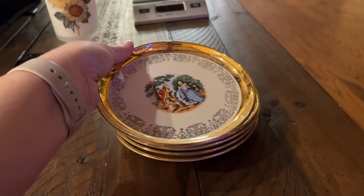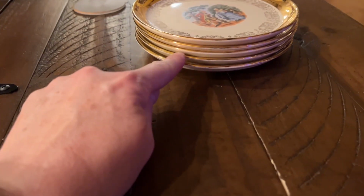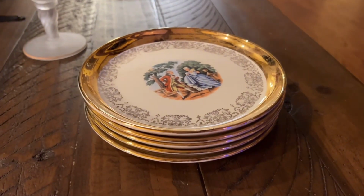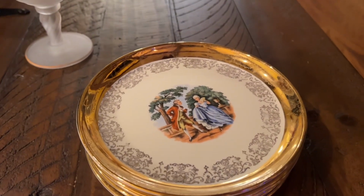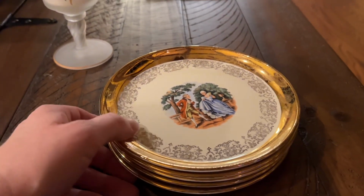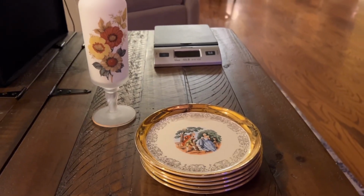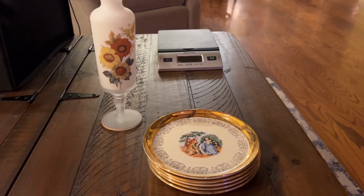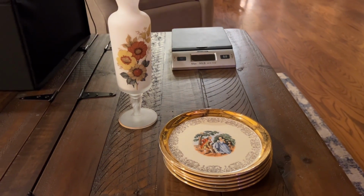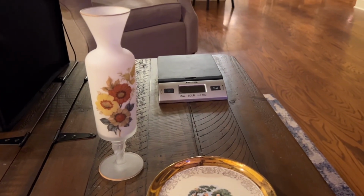So I sold the set of five for $30, which was an offer I took. And so I need to get these out. I think they're going to someone in Massachusetts. So two nice sales for today. It is still early December, so I'm hoping the sales keep rolling in.